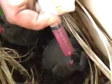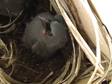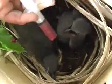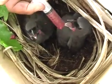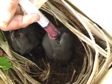This helps give it the right consistency to go through the syringe as well. And that's quite important, because you can choke a bird by having it too wet, and it goes down the wrong holes.